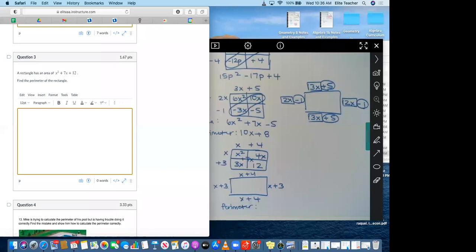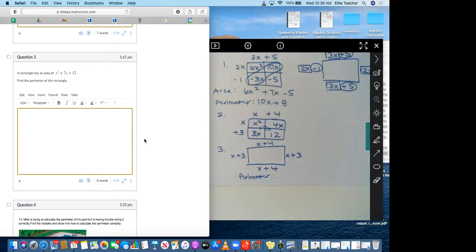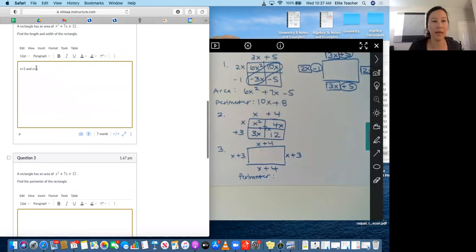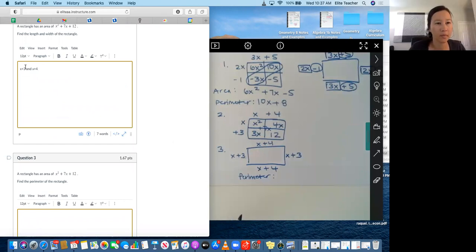Can you go back up a little bit? Up like this? I didn't see number two. I didn't get to write down the last one. You mean this box, the answer box? Like that? Yes. Okay. So you don't have to put perimeter or anything, right? Just write that. Yeah. Okay.